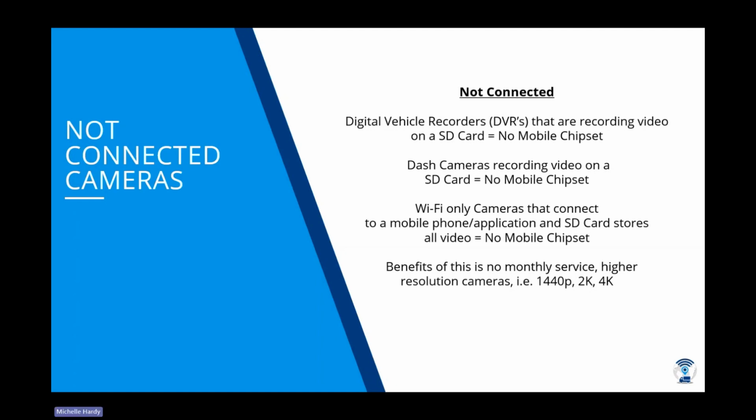Now, that is really the older way of doing things, right? That was our very first introduction into the video telematics space, was we're just going to store it locally, right? All the buses, school buses, city buses, all had the same solution in place where they had a hard drive with all these cameras that were constantly recording that data. And then they would have to go out to the vehicle, pull out the SD card, put it into a laptop, download it.